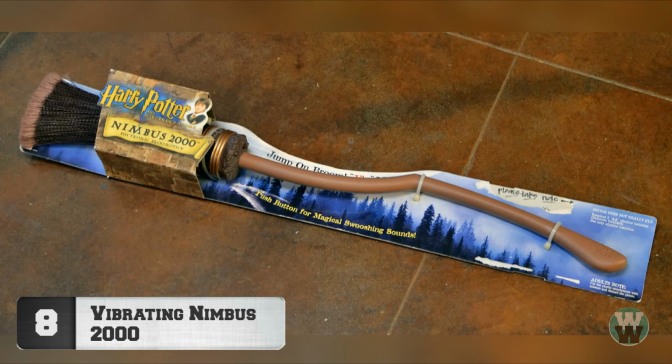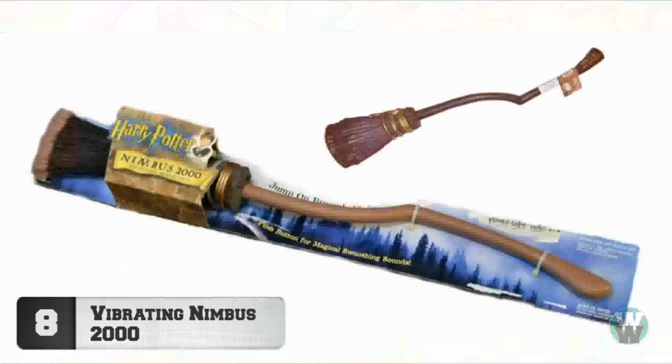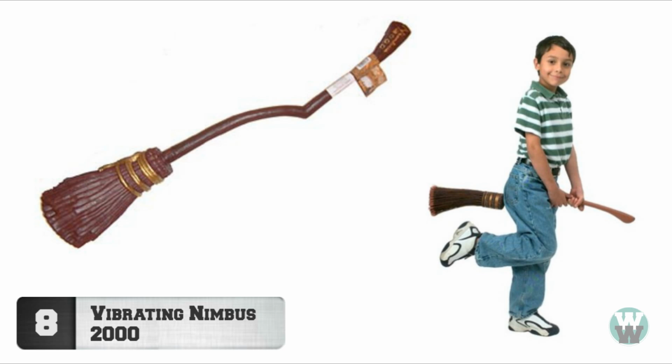This seems innocent enough. It's just a replica Harry Potter Quidditch broom. Where's the harm in that, right? Well, some people seem to think it's the vibrating feature that makes this product questionable. Parents who bought the broom as a gift for their children opted to leave the batteries out. And on the other hand, one innovative, if not a little disturbing, Amazon reviewer transformed the broom into an actual sex toy for his girlfriend.